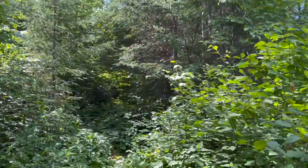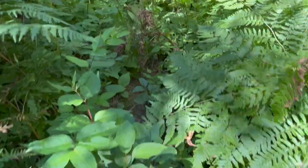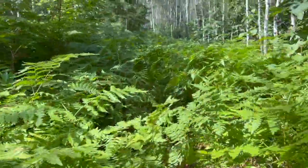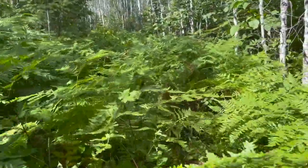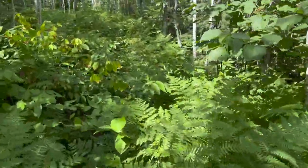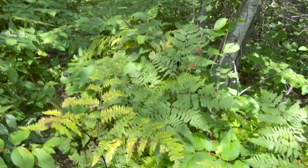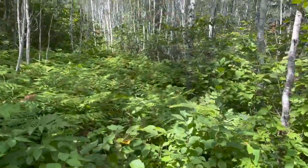This is what the trail looks like. We call that fern surfing. This is the trail. More fern surfing. You know you're going the right way because there's a slight dent in the ferns, but other than that, it's kind of hard to see, but it's beautiful.